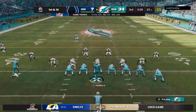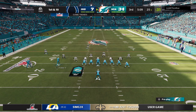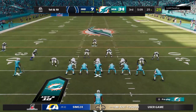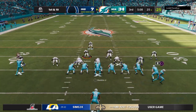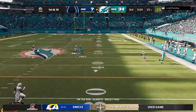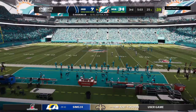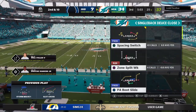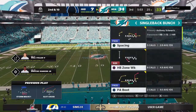The Dolphins at the line ready for their next drive. Still comfortably on top, third quarter as they start things here with a 1st and 10. Looking to throw, Haskins. Flush to his right. And incomplete on the deep ball. Finally a good play there defensively on the deep ball. The secondary has had its struggles this entire game. Offensively, they've had their way with them.